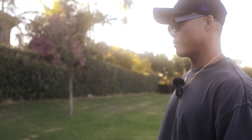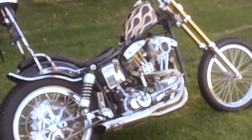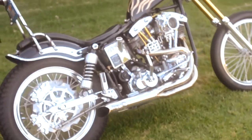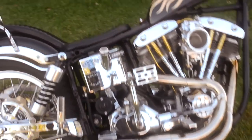A lot of people say that when they ride this bike, they're like, man, it rides like a newer bike. But you still have that vintage feel. It's still mechanical, you know what I mean? You can still feel the valve tap shaking under you. Oh, this is another thing I wanted to share.